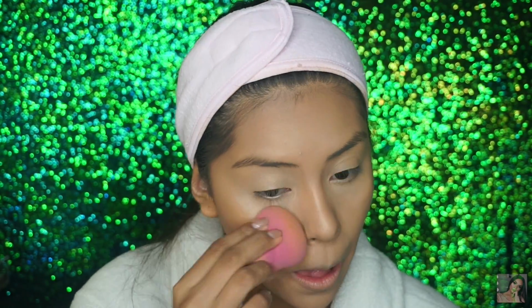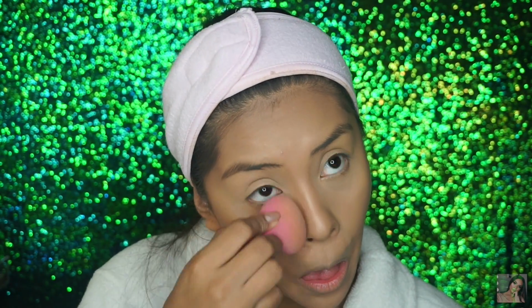And now taking my L'Oreal sponge, I'm going to be pressing the powder into my skin because I really love doing that, and it just dissolves the powder very smoothly and it just leaves it airbrushed.